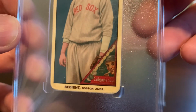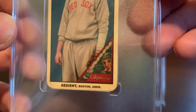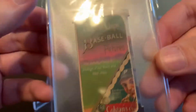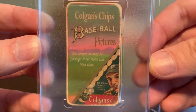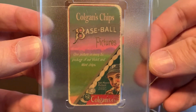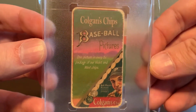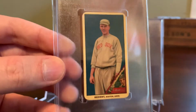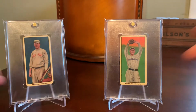So they have this brand they created, and in some cases they borrow actual stuff from around this time period, like Colgan's chips. And in other cases, they kind of make up or take a liberty with some of the creations on the backs. So there's a lot of different back designs. As you can see, this looks nothing like the first back that we looked at. This is the Colgan's Chips version, but just really vibrant and cool. And they do a great job of capturing the spirit of the original T206 cards from over 100 years ago.